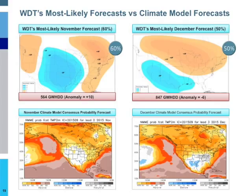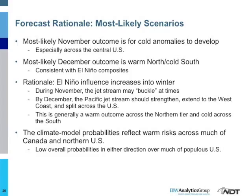So let's recap. Most likely November outcome, in our opinion, is for cold anomalies to develop, perhaps localized to parts of the southwestern and south central U.S. At this point, the most likely December outcome will go with the El Nino composite, but with a very great statement of caution. We don't have a lot of confidence that will verify, and there is a risk, a non-negligible risk, of a very different outcome, which we'll cover in a minute.